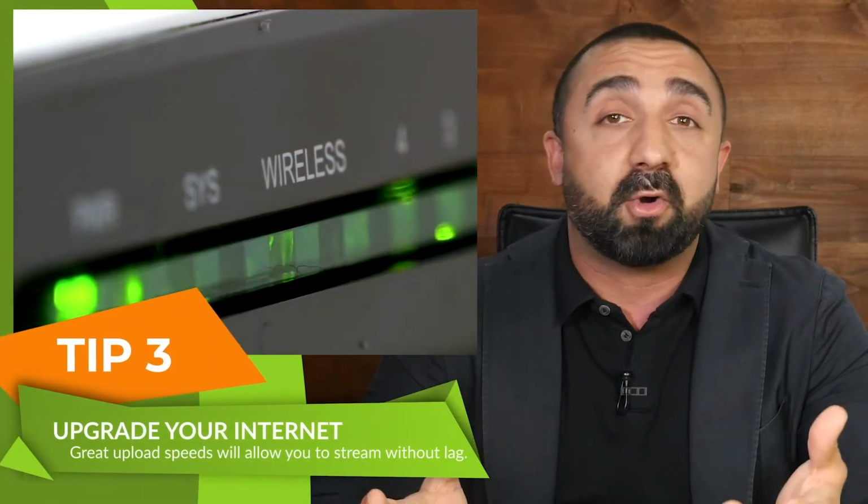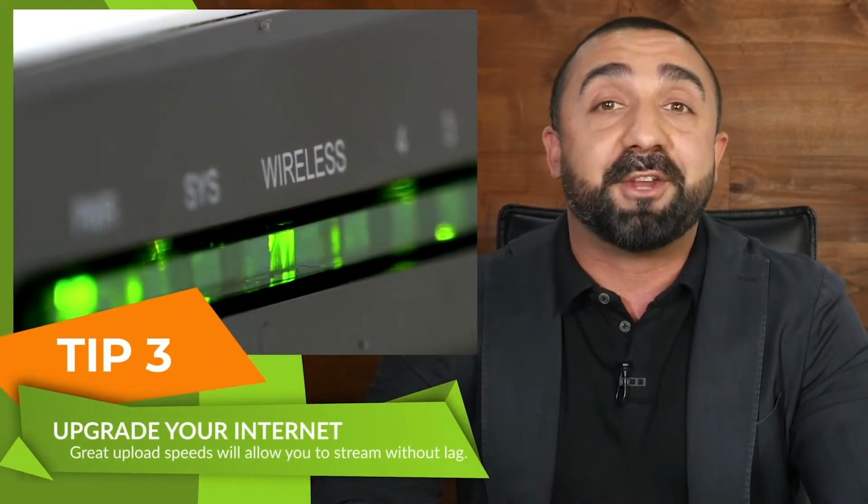Tip number 3. When streaming, whether from your studio or at home, call your internet provider and upgrade your internet speeds to the best you can afford. Upload speed is going to be the most important here, so ask your provider how close you can get to 30 or 40 megabytes per second on your upload. If you can get it to 80 megabytes or higher, that should be okay. But the higher the better.